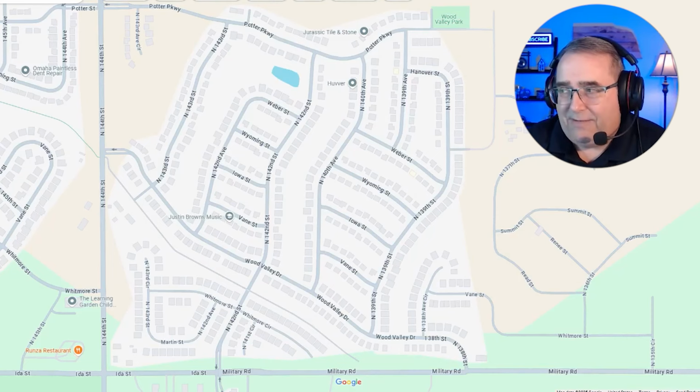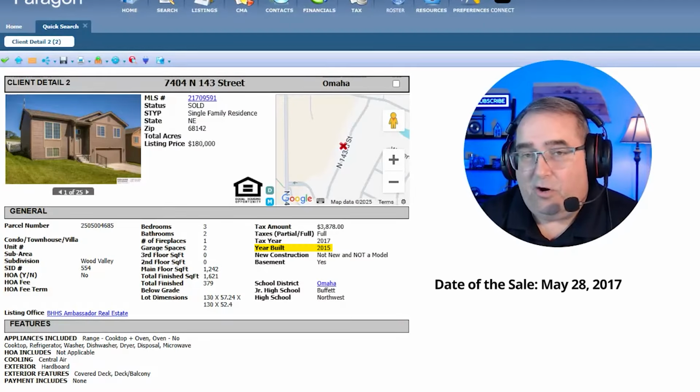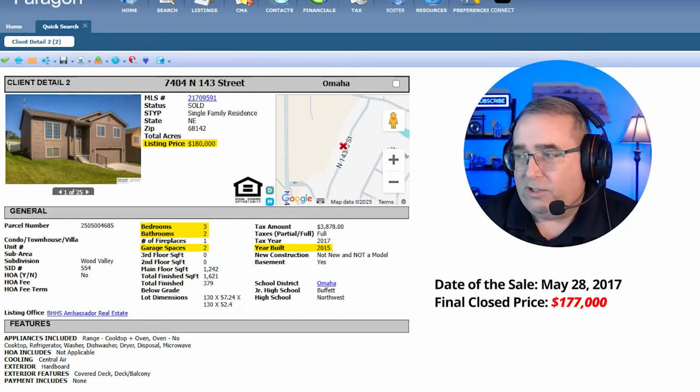By 2017, the new homes that were built in 2015 were sold. However, in 2017, an existing home located at 7404 North 143rd Street was sold in Wood Valley. It was built in 2015 by Celebrity Homes. It was listed on May 28th for $180,000. It went under contract 3 days later for $177,000. It was a 3-bedroom, 2-bath, 2-car garage with 1,621 square feet.